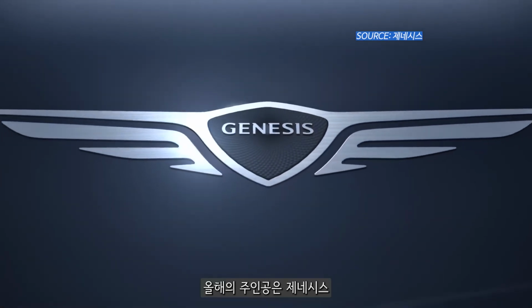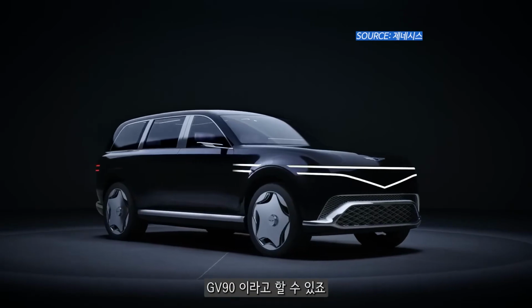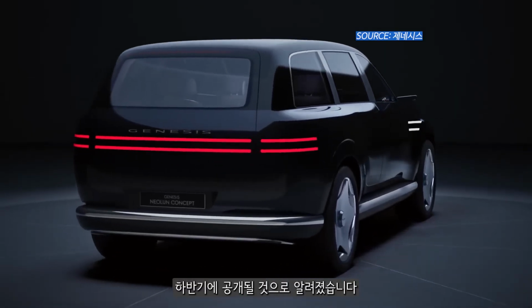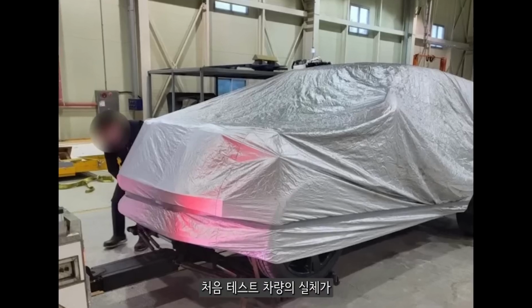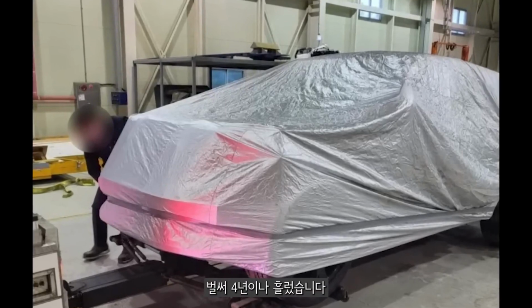This year's main star is the GV90, the top flagship sport utility vehicle from the Genesis brand. The GV90 is expected to be unveiled as early as the second half of this year. The first time the test vehicle was spotted was back in 2021. It's already been 4 years.